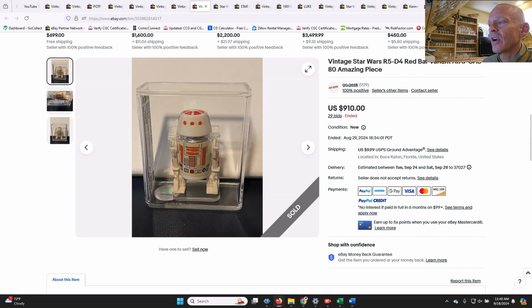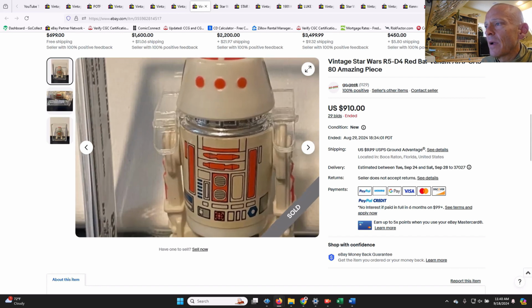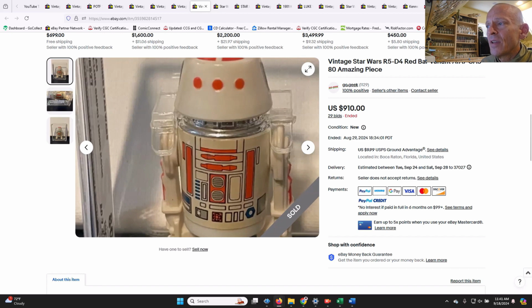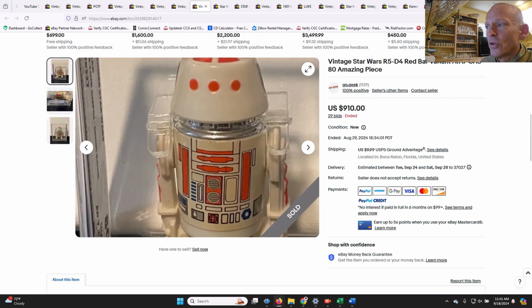So two good prices there. Also, they had a red bar. This was a CAS 80 grade red bar R5D4. What am I talking about? I'm talking about that little orange rectangle on the far left-hand side of his body. On the sticker there is filled in with the orange.